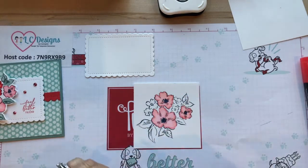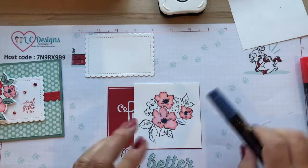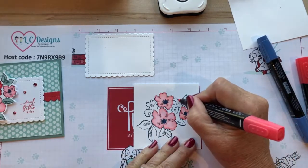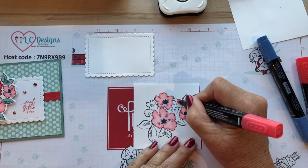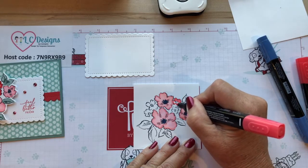So just color a circle. This one looks lopsided. And then we're going to do the Poppy Parade. So maybe if I do the light first. Well, this one shouldn't be squeaky.